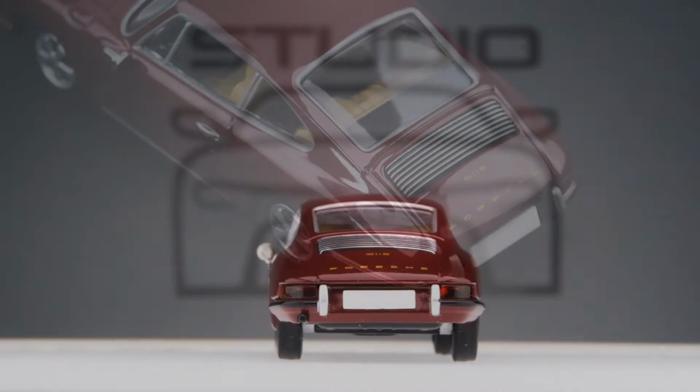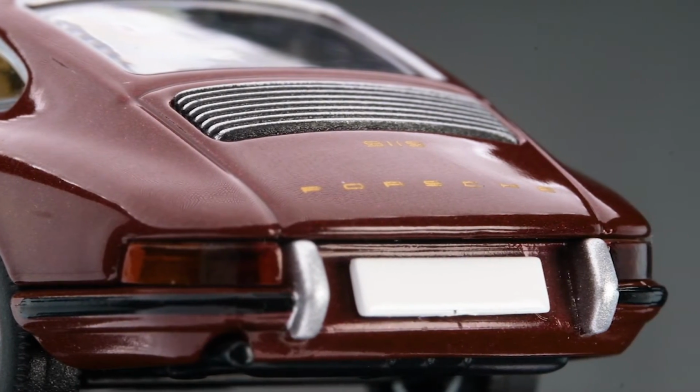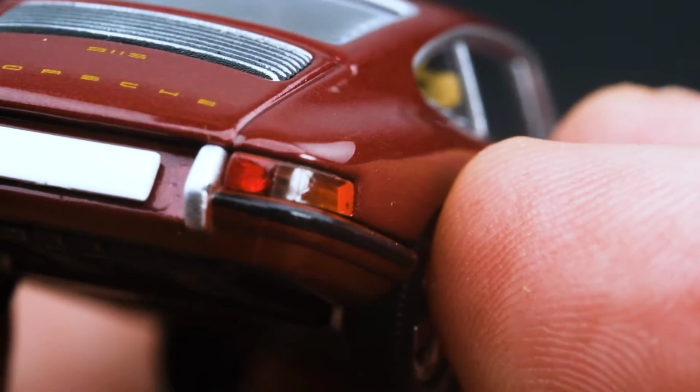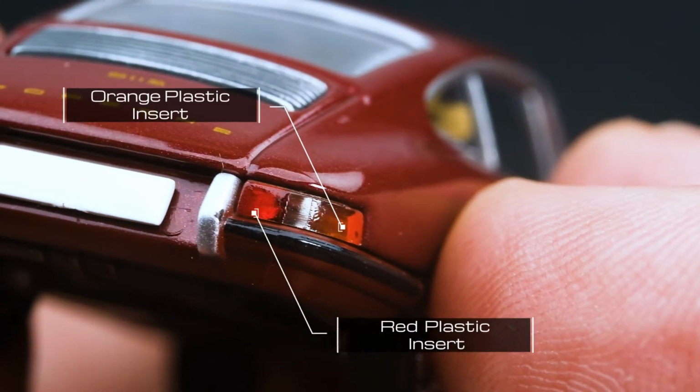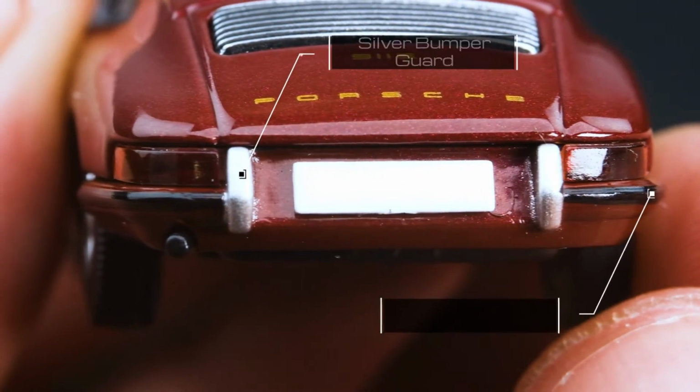Moving to the rear, this for me is the strongest part of this casting. Particularly the upper part. But first, we take a look at the tail lights. These are colored plastic inserts, both red and orange, separating the tail light from the turn signals. The bumper has a black trim painted, and the bumper guard is painted silver.